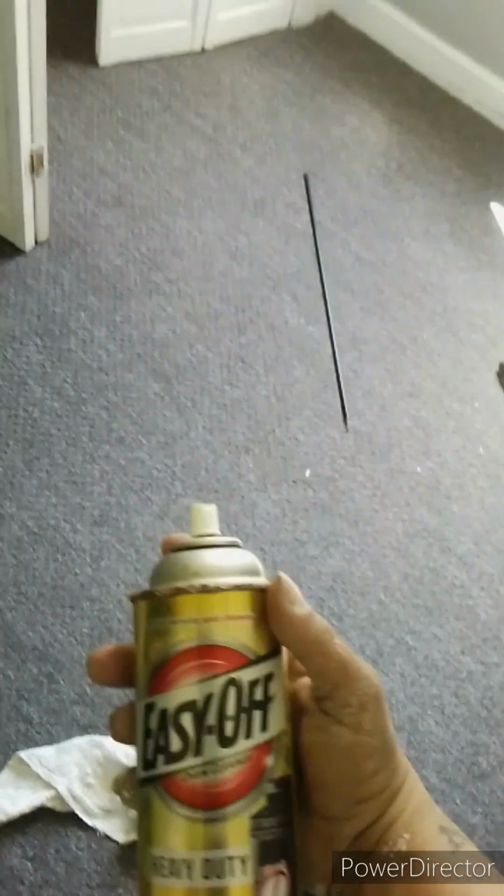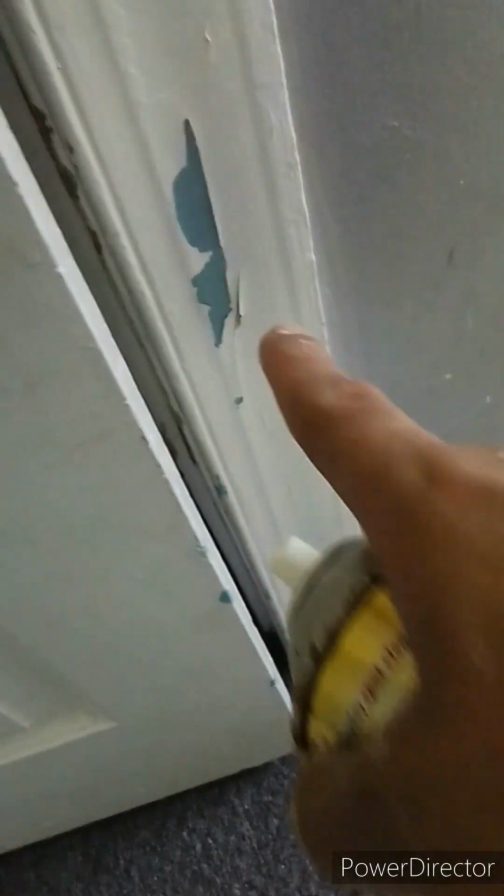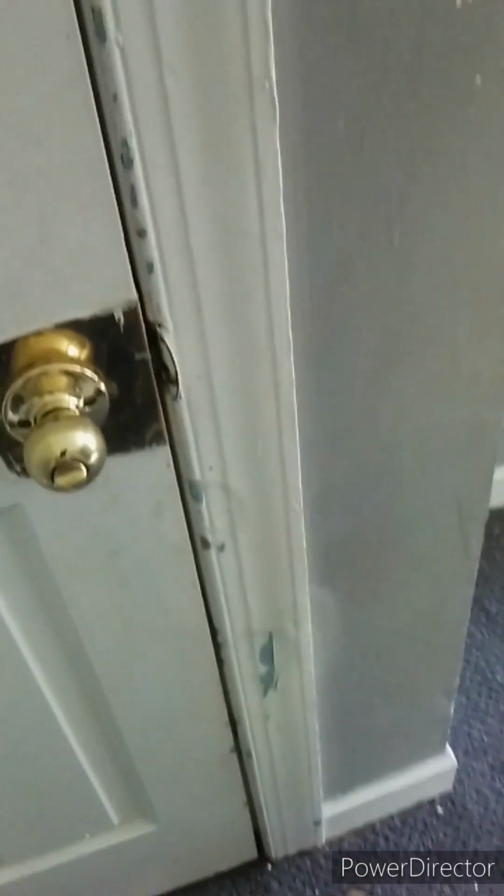But what I really want to show y'all is the Easy Off oven cleaner, heavy duty. This works in 2 ways, okay? Spray it. Let me find somewhere, like that spot there, where it peeled off like oil-based paint. That was under the latex they put over the oil. You spray this up there. Not only will it clean it, get all the dirt and grime off, but if there's oil-based paint underneath this latex, it's going to kill that out as well.